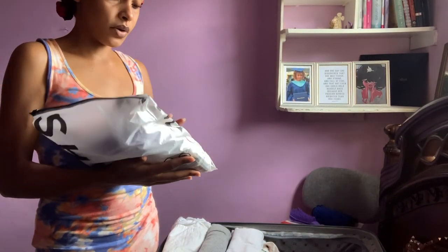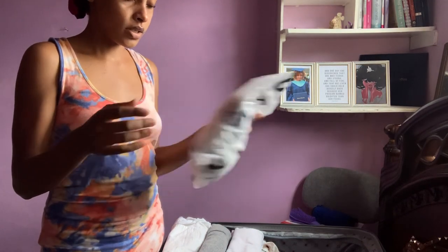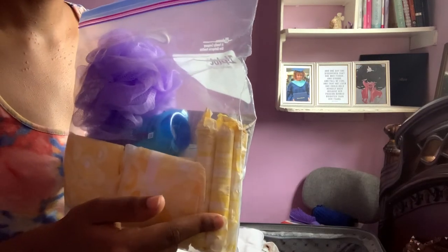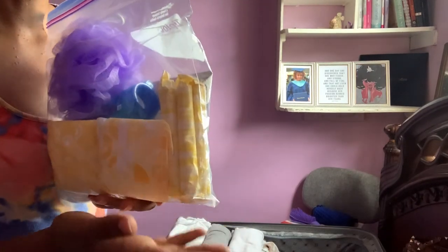In here, we have more going out type of clothes. So this is definitely going on that side. And I have some bath stuff. I have pads, tampons. Yeah, I'm getting into wearing tampons.